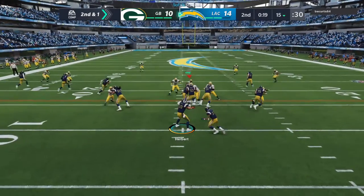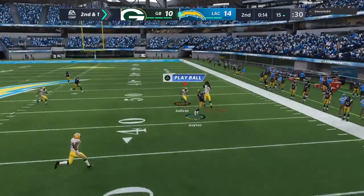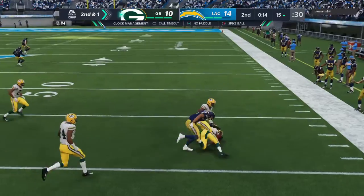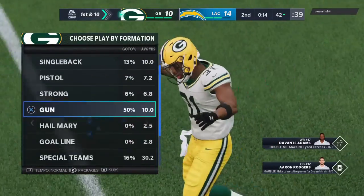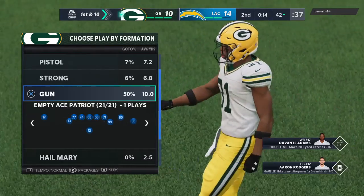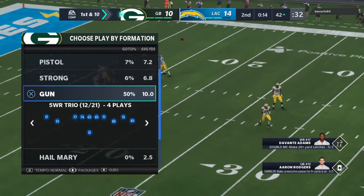Off the play fake to Eckler, it's Herbert. Coverage, and it's intercepted. Adrian Amos with a pick. Intercepted by the Packers. They'll take over first and 10 at the 42-yard line.